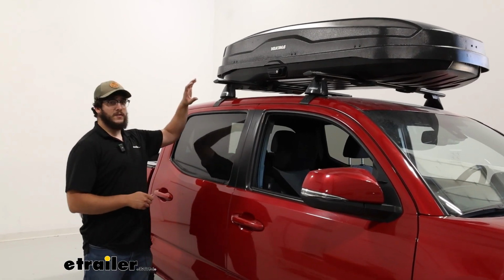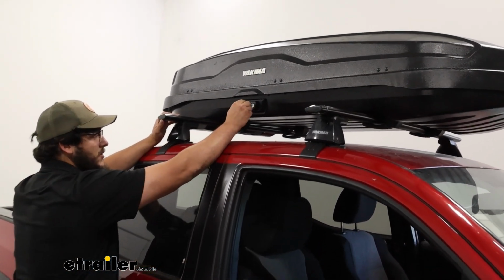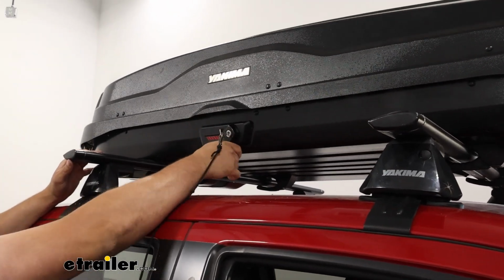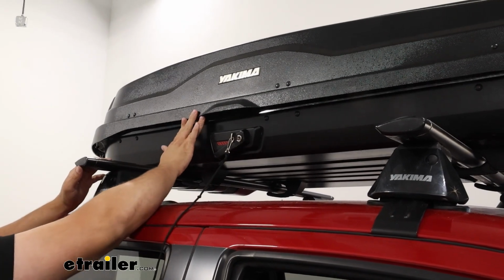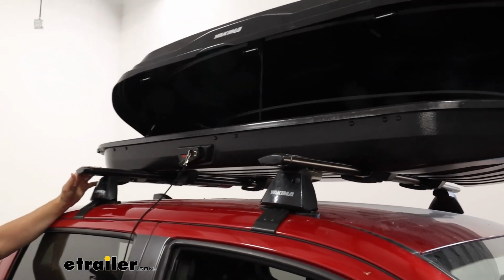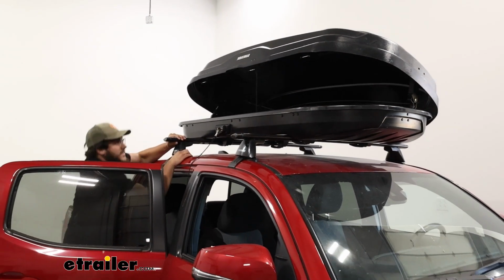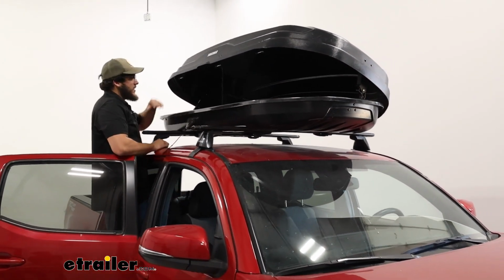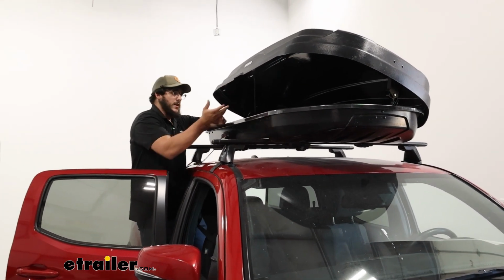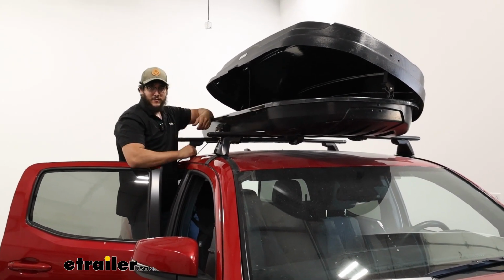You can actually open this from either side. So if things are limited, you can open it up from your driver or passenger side. You just need your key to open up this lever and then push up on here. Now this is pretty high, so I'm probably going to have to step inside my vehicle. And what's nice, as I'm doing all of this, this is staying open. And that's because we have these hinge locks to keep this open, just to really get anything that we need out of here a lot easier.